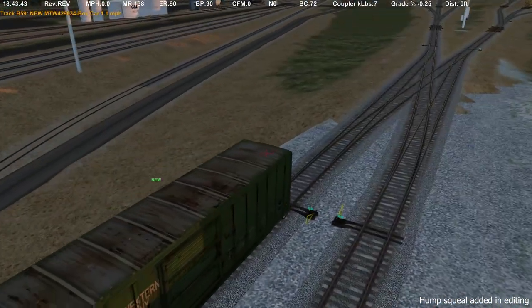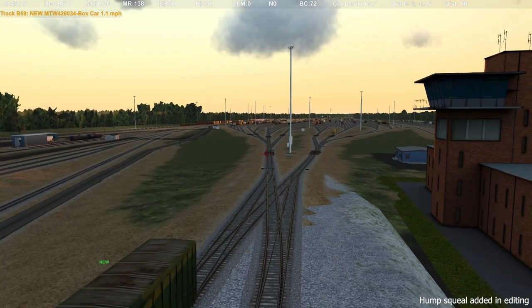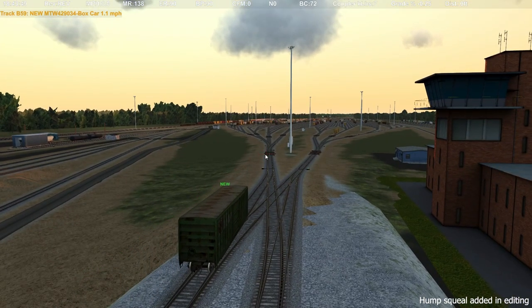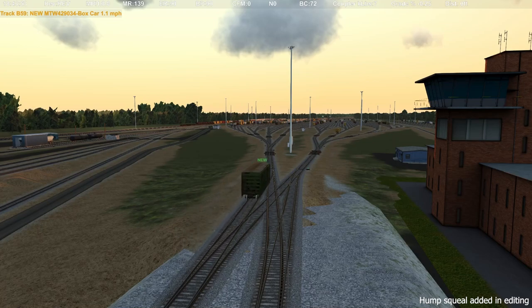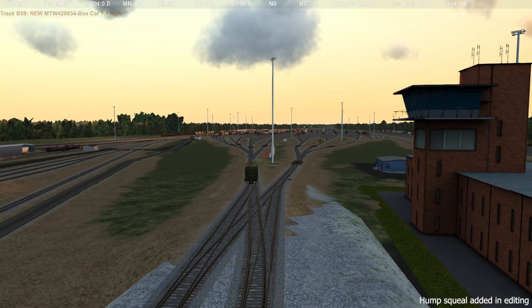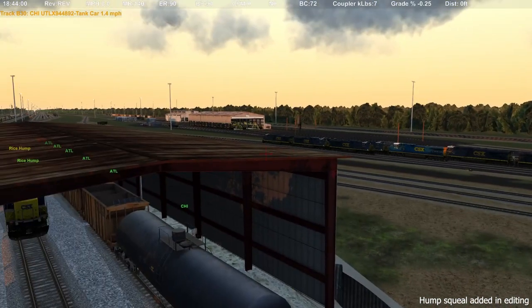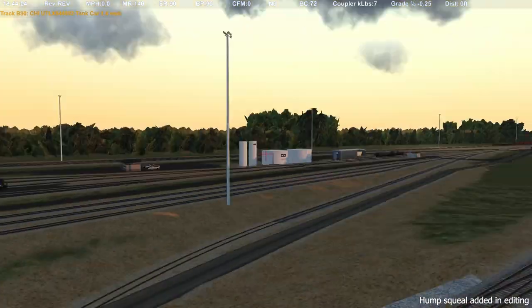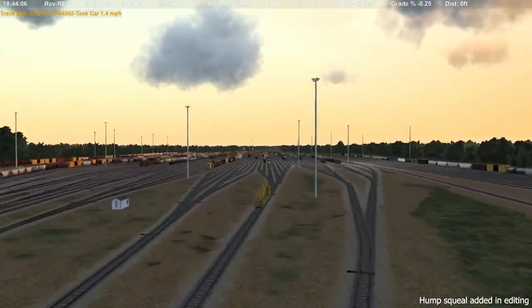All right, this guy's been cut loose. For those of you that have never been around a working hump yard, they are so incredibly loud. Like the squealing and the screeching and everything, they're so loud. All right, we got the Chicago going. Let's see where the Atlantas are going here.